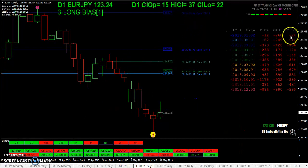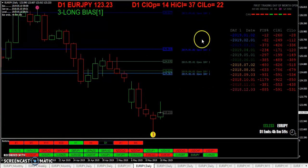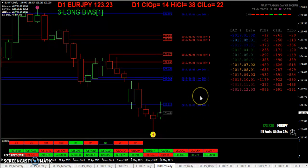Looking at the opens, all red, as you can see, on the opening for the first trading day of the 5 months of 2019 so far. And since June of last year, we're below those opens on the euro yen.